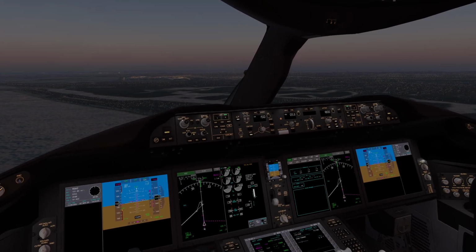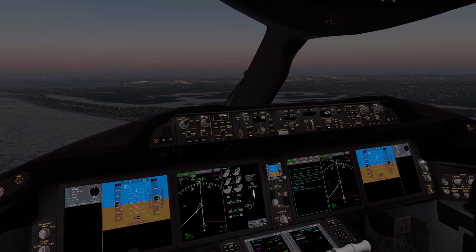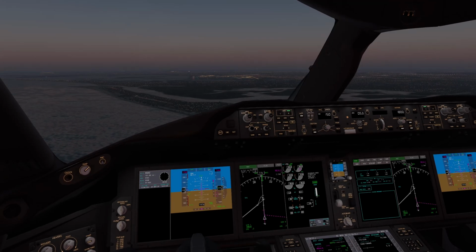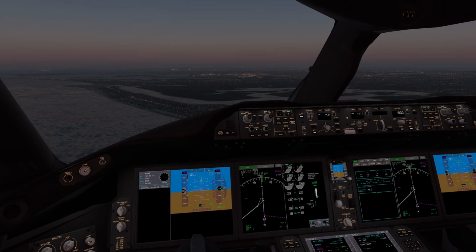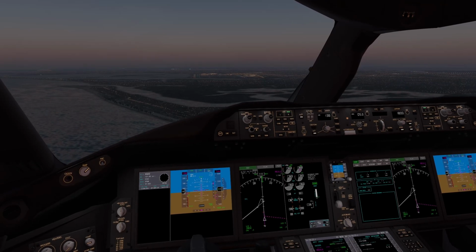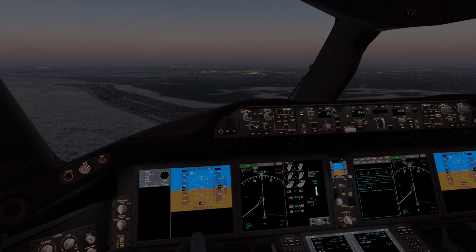Too low. Gear. Gear, yeah, the gear's down. Got 3 green. Let's go, final approach speed 139 plugged in.